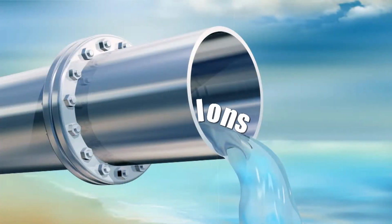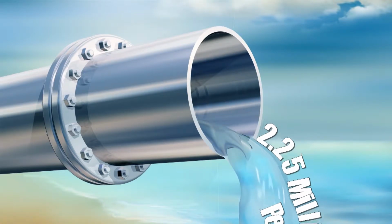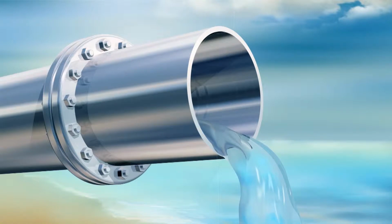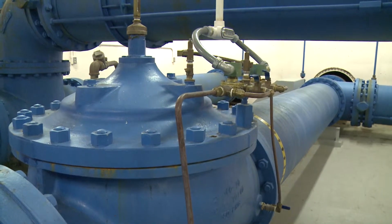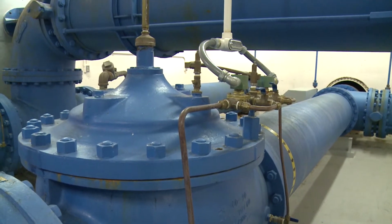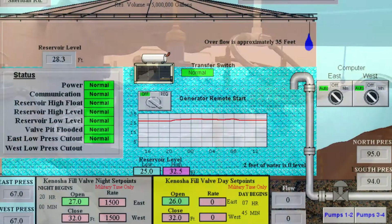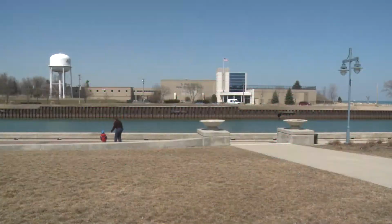The Pleasant Prairie Water Utility purchases an average of 2.25 million gallons of water each day from the Kenosha Utility. Every evening during off-peak electrical hours, the village takes in water at a steady and consistent rate. A computerized system monitors and controls the process. It sends a message to the Kenosha Water Utility prior to triggering slow opening valves, which will allow water to flow into the village water system.